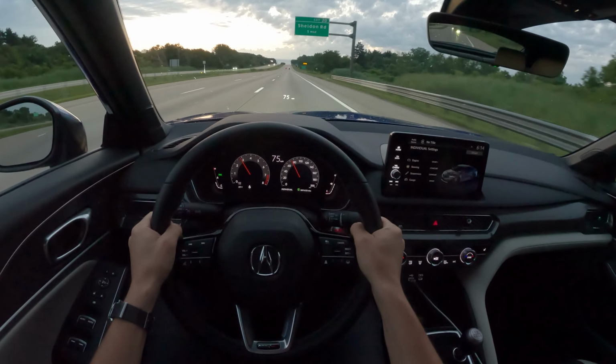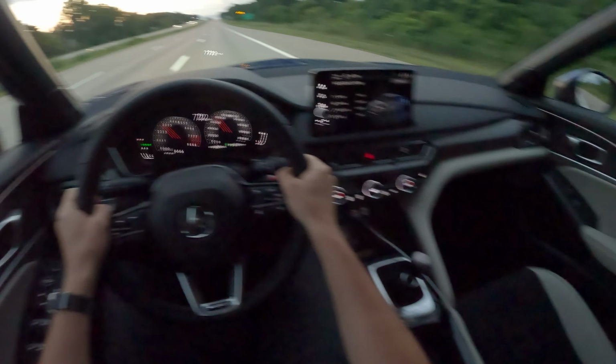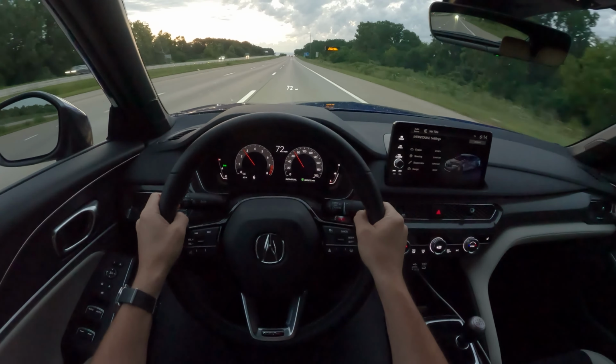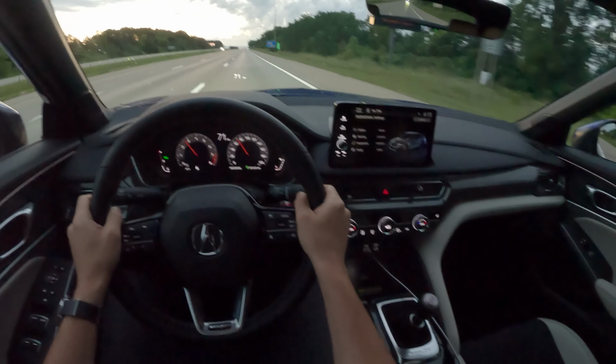Even on track and comfort mode in my Type R, I feel like it's overdamped, and this Integra Type S does a really nice job just kind of calming the chassis down and letting the suspension work and soak up bumps. Sometimes a little bit of compliance isn't a bad thing.